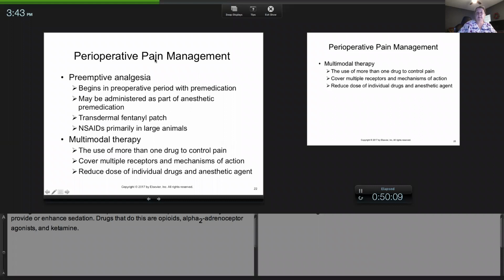Okay, so we get back to what's called perioperative management. Perioperative management means around the whole operative procedure. It begins with preemptive or pre-meds. Sometimes it's going to be given post-operatively. The other thing is fentanyl patches, which I'm going to talk about. Most of the time a fentanyl patch is used to go home. Sometimes we have a very painful animal. We will put a patch on the day before surgery, so by the time they come into surgery, that patch kicks in.